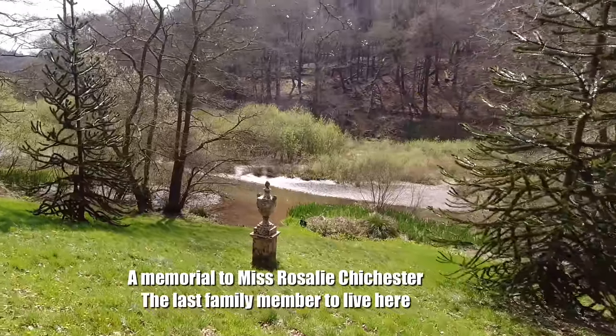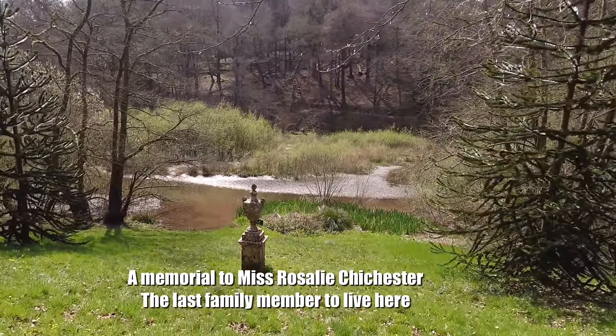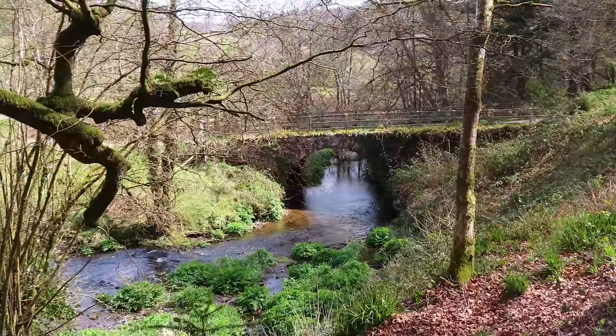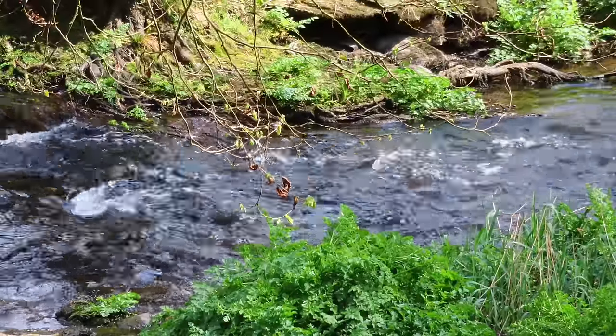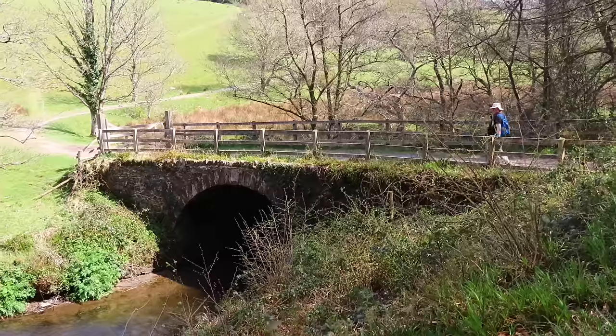Lady Chichester's urn. I don't know what it's all about. Nor do I. There's a very pleasant circular walk that takes you from the house down into the valley and back up again.